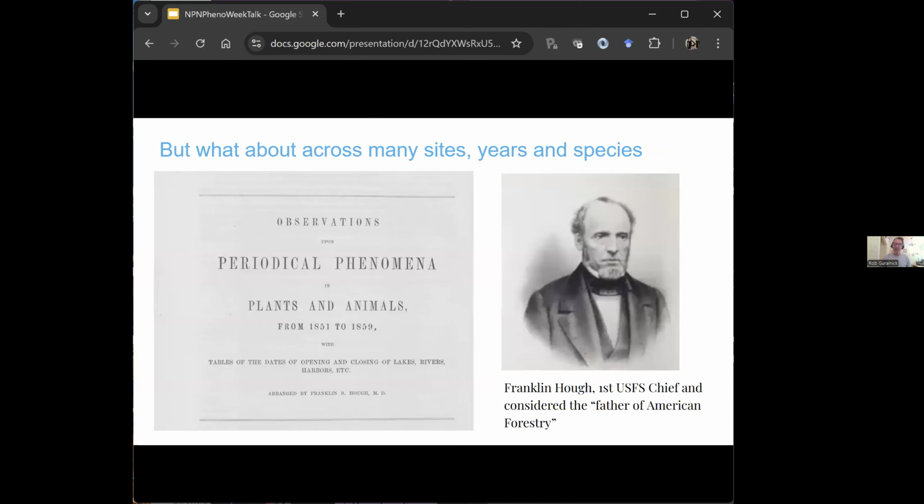But it turns out that some of these more multi-site level, multi-year, multi-species level data do exist. And it brings me to the key historical data I want to talk about today. This data set was collected by Franklin Hough, shown here on the slide. Hough was a medical doctor, but also an avid naturalist. And later in life was appointed the first director of what would become the U.S. Forest Service. He is still known today as the father of U.S. forestry.